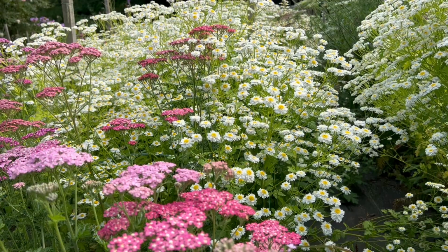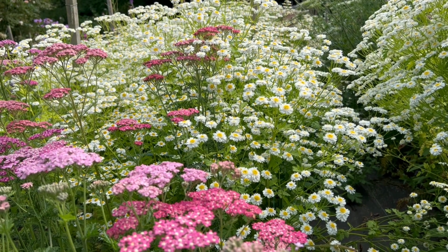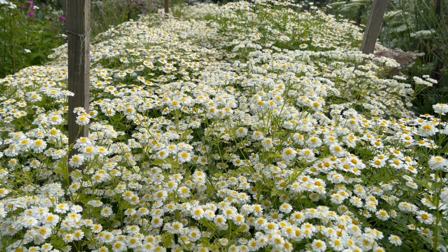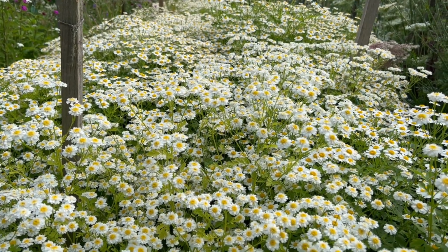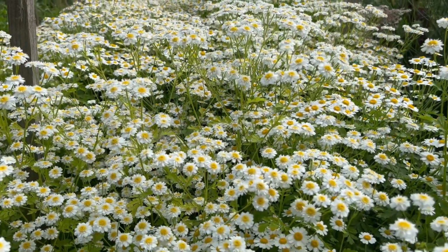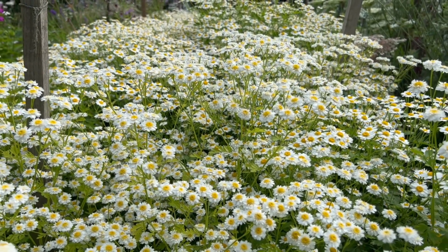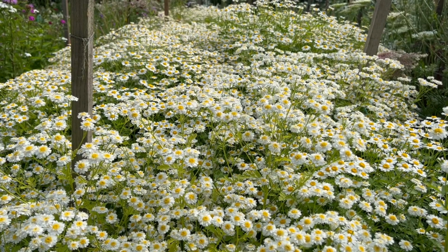So beside the Achillea, we've also got the feverfew, which has flowered its socks off this year. It has just been going on for weeks and weeks, and it has grown really strongly. It has got the most amazing stems on it, and it's been fantastic as a filler in bouquets. And people just love it because of the small daisy-like blooms.